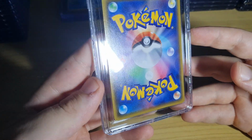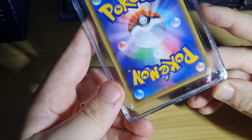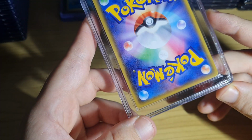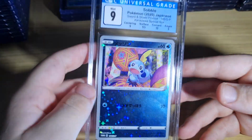So what is this? 9.5 on edges. It must be. Sometimes it's so hard to see. Okay, sorry, I'm looking myself. No, I'm not looking through the camera. I think I see something on the top, but it's so minuscule. You need a loupe.